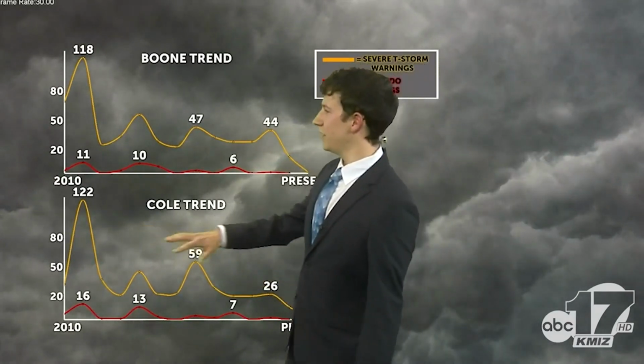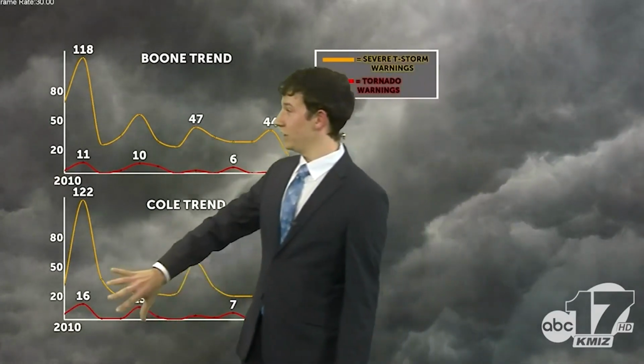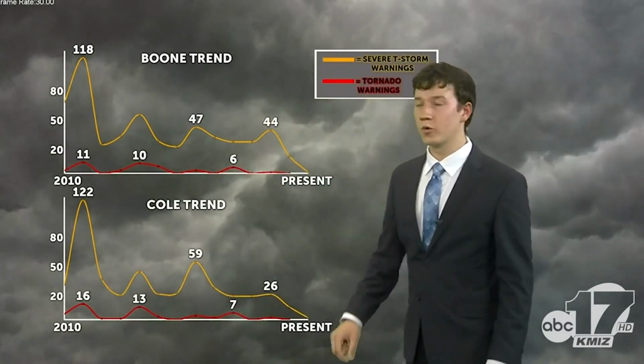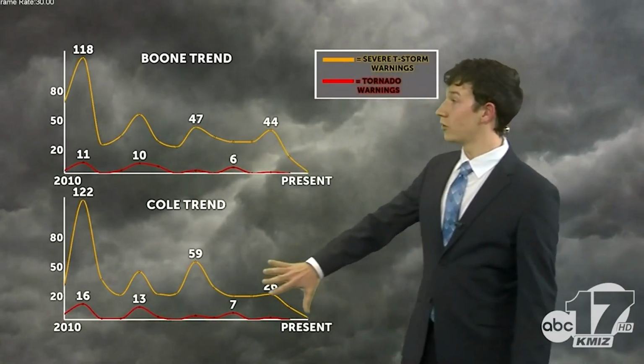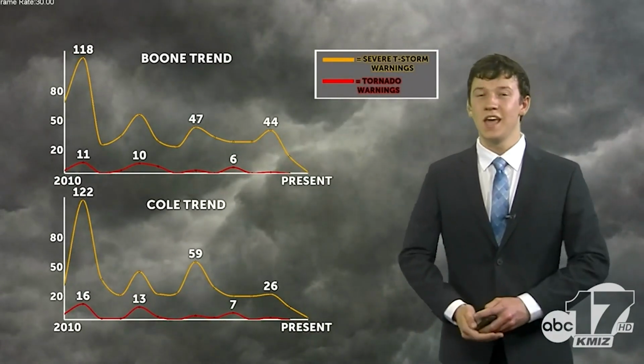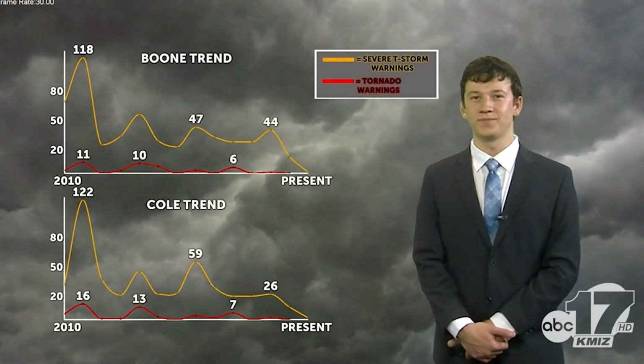We see it's kind of been on a downwards trend, but we had this really big spike in 2011 where we saw some really severe and active weather with 118 severe thunderstorm warnings and 11 tornado warnings for Boone County, and then 122 thunderstorm warnings and 16 tornado warnings for Cole County. So we see definitely a downward trend, but that does not discount us from seeing some more active and present weather throughout the area. So make sure to stay alert, stay up to date, and stay aware of everything going on in your area in this upcoming spring season.